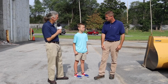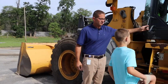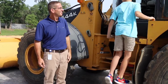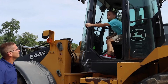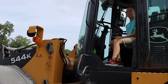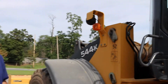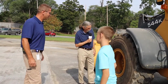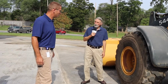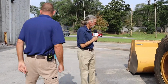You want to take a peek inside? Come on, just watch your step. I would try to climb up, but I'm afraid I'll pull something. Good fit. What do you think? Think you could drive it? All right, buddy. Man, these tires are huge. And when you go to change this tire, you've got more than 5 or 6 bolts there. Definitely. Well, good. We've got some more stuff, Austin.